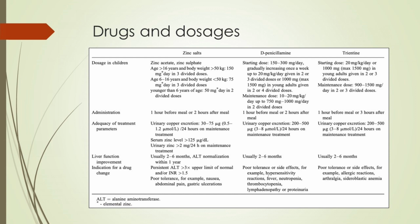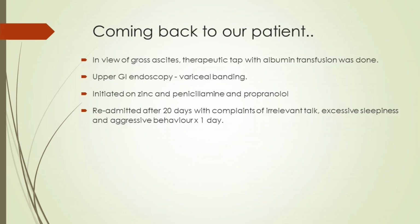And when will you change a drug? When there is intolerance, like this child will come. He could not tolerate penicillamine. We had to go to trientine for him. So he required a TAP for the ascites, albumin transfusion was given, upper GI scopy, he required variceal banding. He was on zinc and penicillamine and propranolol. Then readmitted after 20 days with irrelevant talk. So he went into a hepatic NKF at that time.